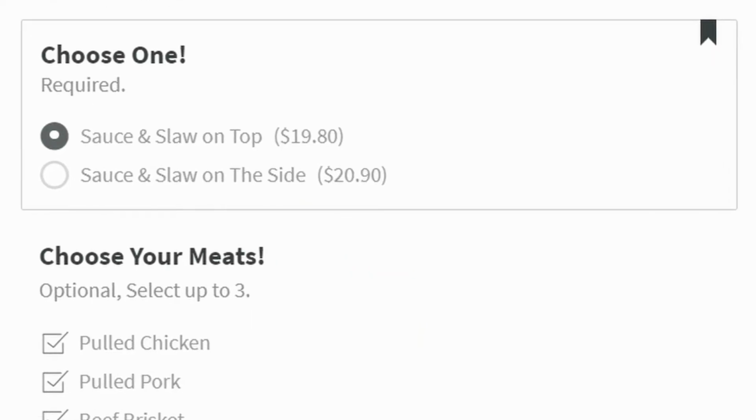One thing I'm gonna say though, they charge extra to not put the coleslaw and sauce on top of the sandwich. It's an upcharge to put it on the side. I mean, personally, if everything's gonna be takeout, I would say don't do the upcharge, but you do what you gotta do. One thing I gotta say, ordering was a little bit unique.